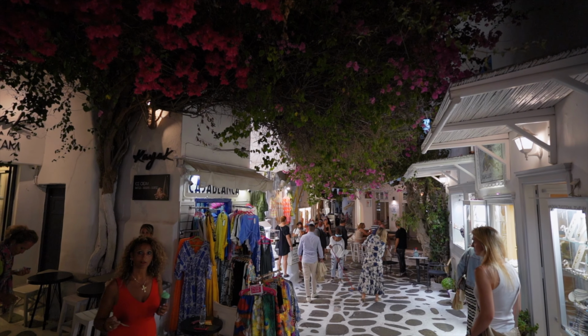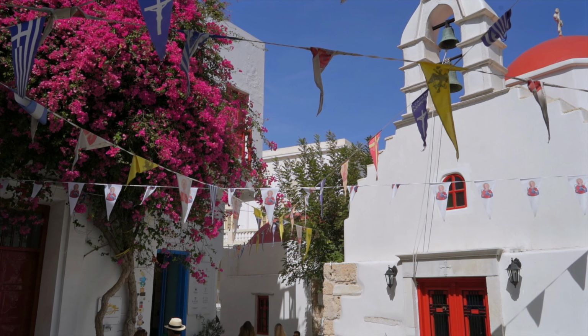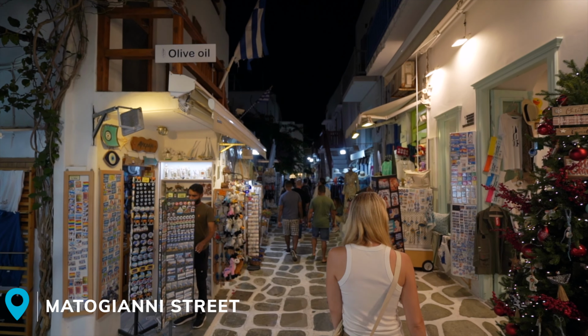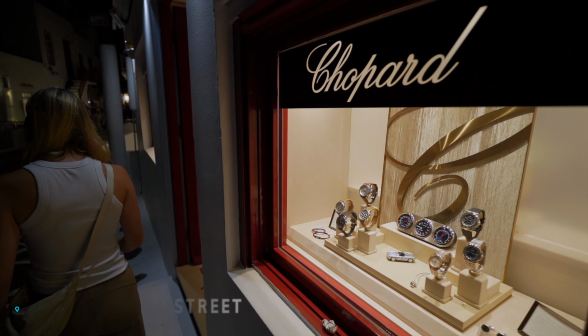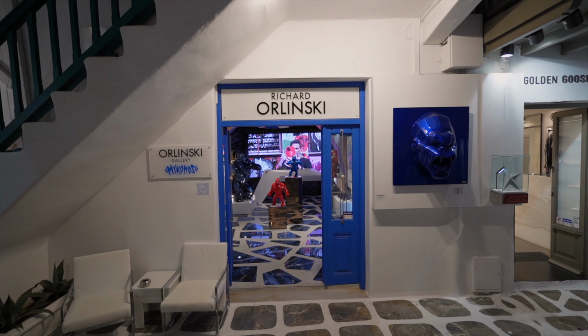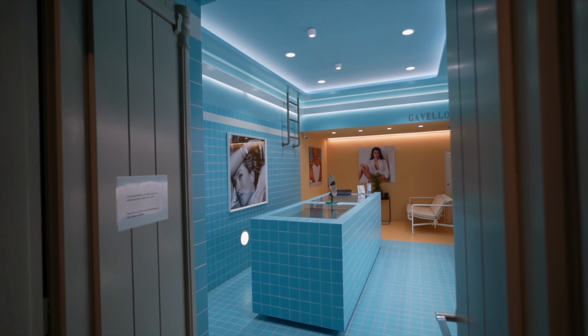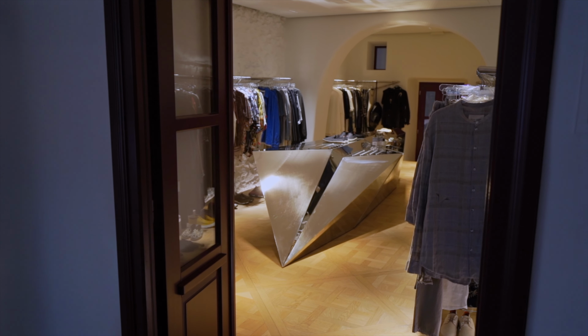Mykonos is world-renowned for having one of the prettiest shopping districts out there, and you have tons of options if you're looking to pick up an authentic reminder of your trip. This street is probably the most famous luxury walkway on the island, and you'll find all sorts of designer goods in this area. Even if you aren't into luxury shopping, just walking around and popping into these one-of-a-kind shops is surprisingly entertaining, as this whole area does an amazing job of making the stores almost feel like art exhibits.